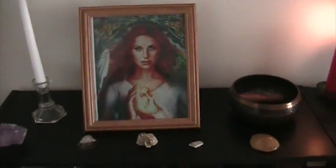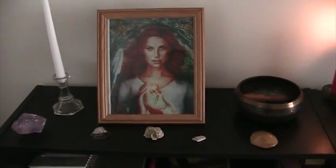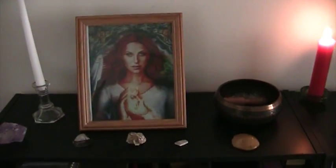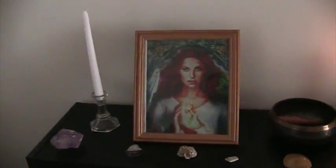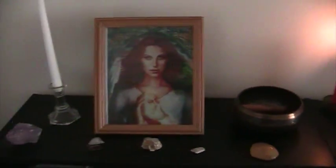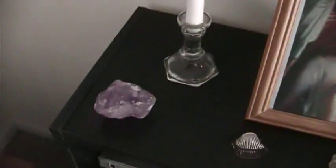And then this is Bree. This is my goddess. I absolutely love her. She's the goddess of fire and flame. She's also part of the Celtic pantheon, and her day is getting ready to come up. Imbolc, as you know, is all about her. And then I just have all my other regular things.